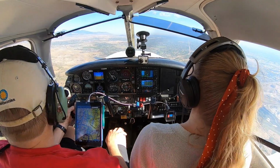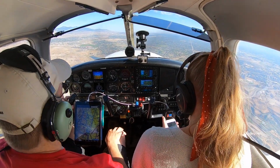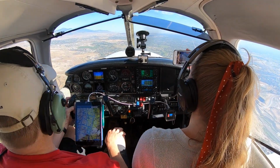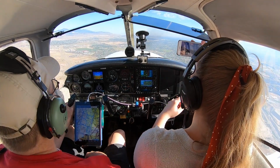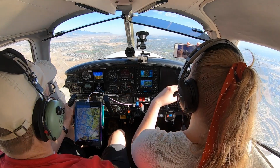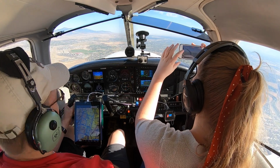South Valley traffic, Aero 2A Mike Charlie is over Camp Williams at the point of the mountain at 6,400, inbound for landing. We'll set up for a 45 into right traffic 16. South Valley traffic 729 Foxtrot Lima, turning right base, runway 16, touch and go, South Valley. Alright. 706 November Sierra, go around, South Valley.